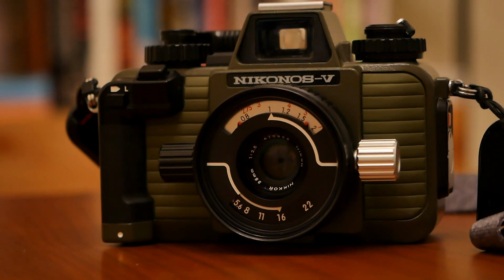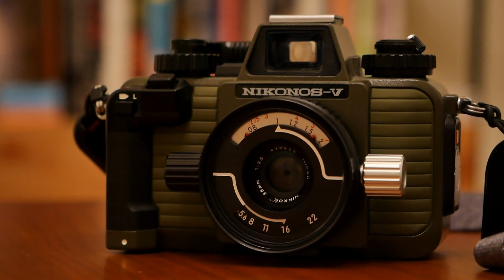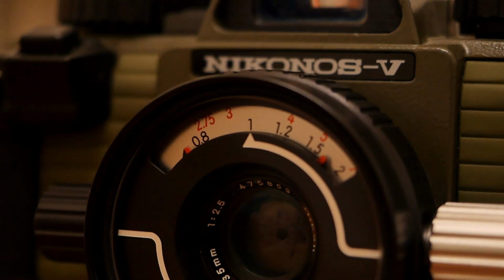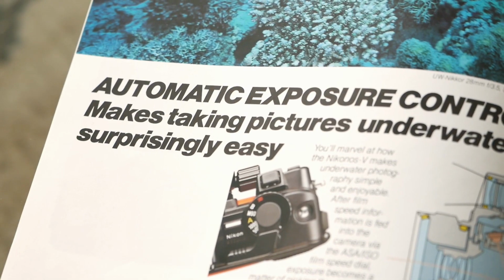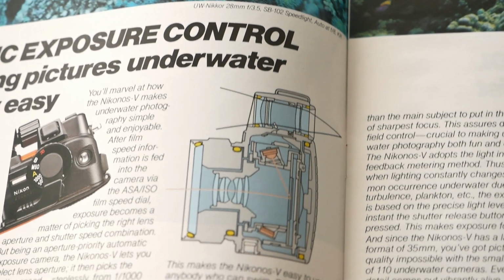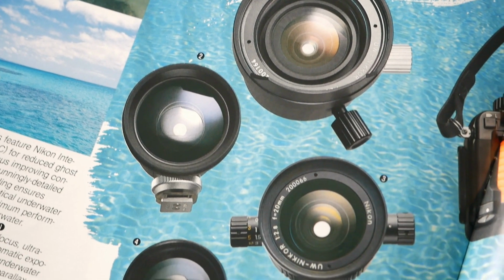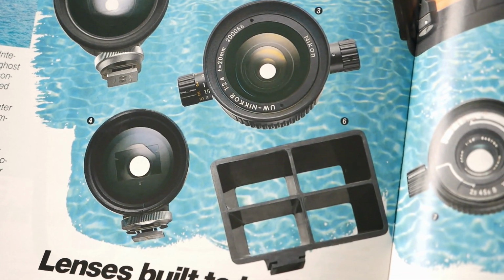The Nikonos V, in contrast, is also a rugged, waterproof 35mm camera, but this one was originally directed at divers to really take underwater images. And the entire camera is optimized for that. So the Nikonos V was released in April 1984, and it comes with the excellent interchangeable Nikkor lenses, specifically designed for this camera.